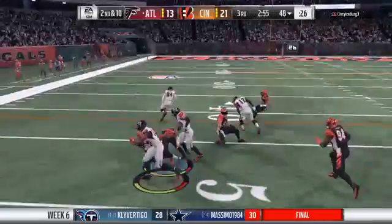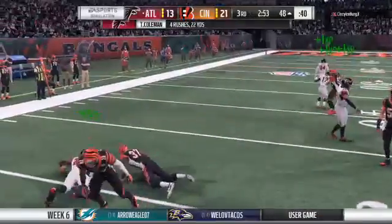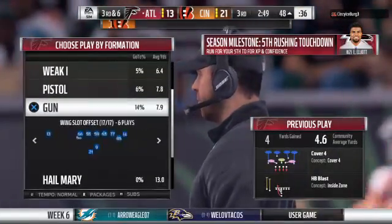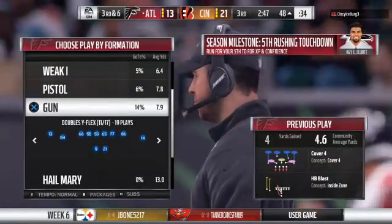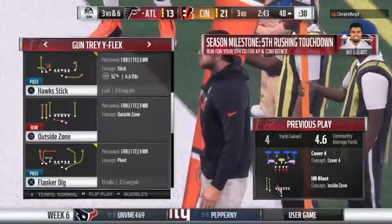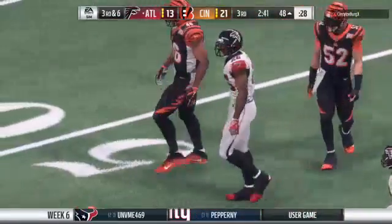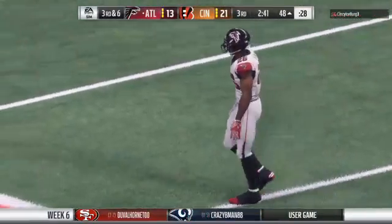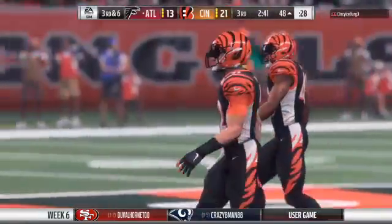Coleman. And able to push his way forward here for a good little gain. Give him 4 on the ground there. They're now left with 3rd and 6. That second down play call was not to pick up the first down. It was to accomplish what they did to get them into a manageable 3rd down because they had an incompletion on first down, so they were behind the sticks, so to speak. They needed to make up some ground, and they did.